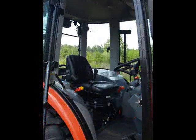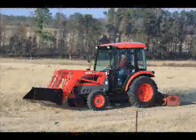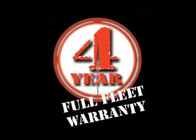Above it all is a comfortable seat, a great place to be for a day's work. Kioti's operator stations are ergonomically designed for ease of operation and optimum productivity. Cabs with all of the comforts of home are available on many models. And in case we forgot to mention it, all Kiotis come standard with a 4-year full fleet warranty.